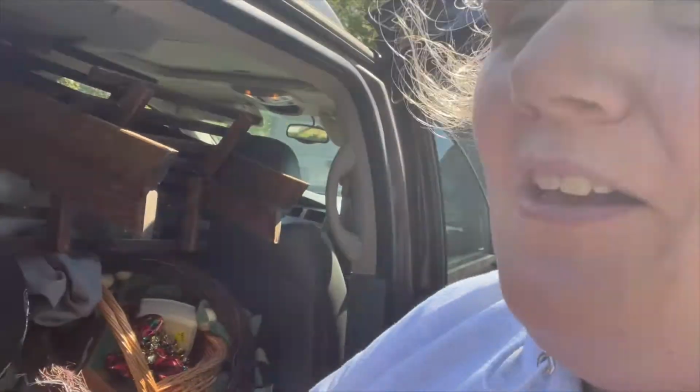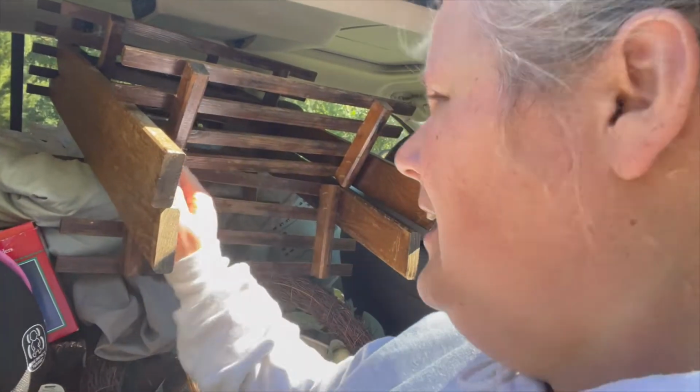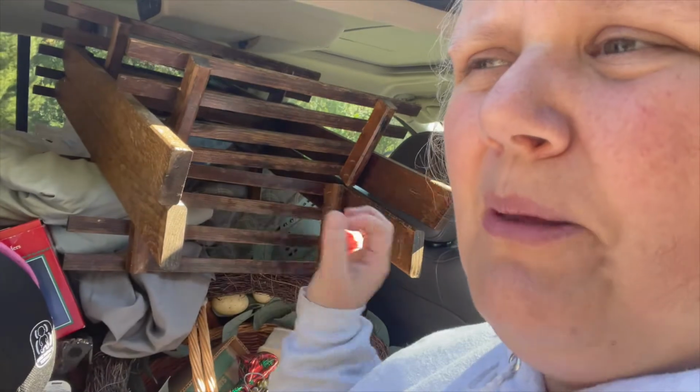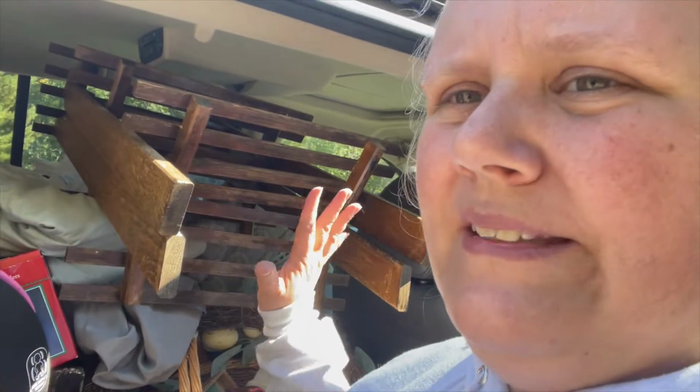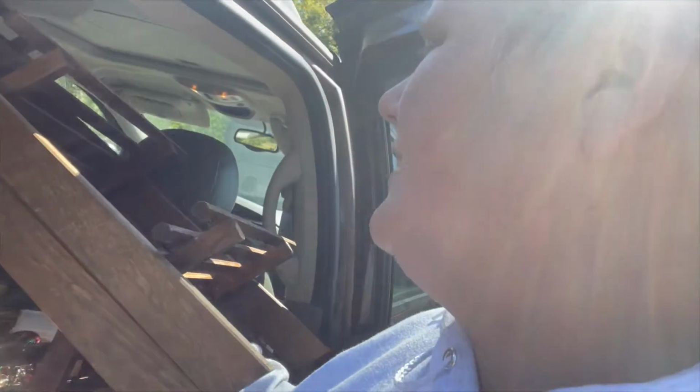Actually, I'm going to go over here and open this door. You guys, we had every inch of this packed. We passed so many yard sales on our way back through town, and we couldn't stop. This right here is a plant stand. It just needs to be reattached and painted. And this was $2, I believe. So we'll get that out of here, kind of make this side easier.